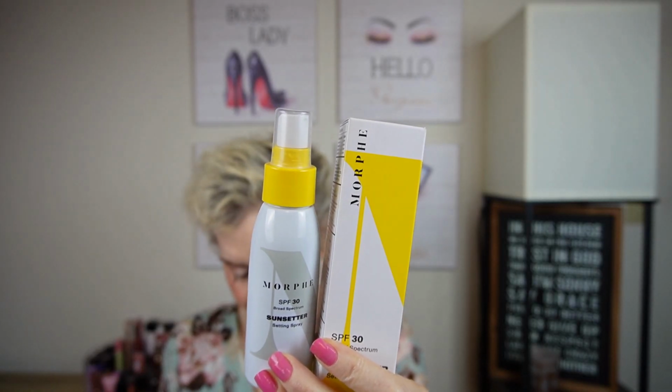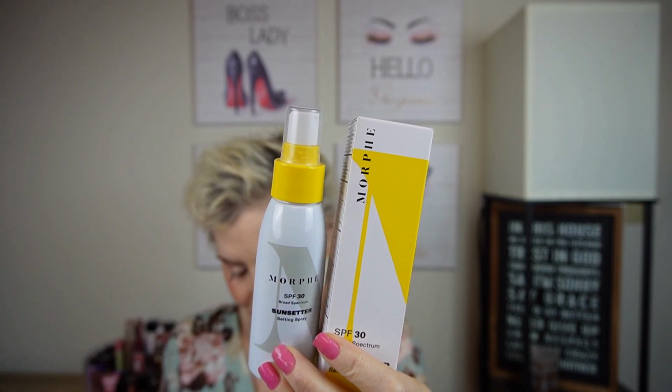Morphe Sunsetter SPF 30 Setting Spray. And I love this, more SPF. I just love that in a product. Let's give this a try.